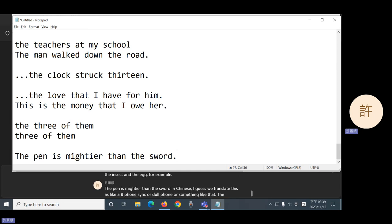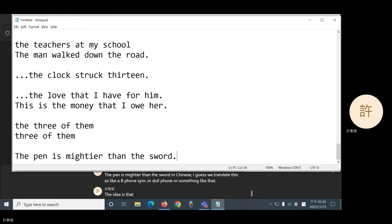The idea is that propaganda is more powerful than force. 就是什么, 思想文宣的力量胜过军队武力的力量, something like that. This phrase was made popular during the American Revolution.